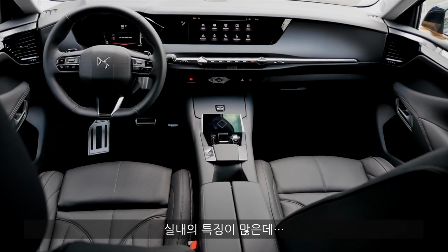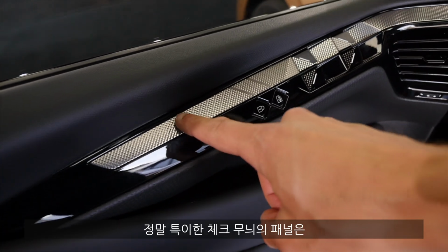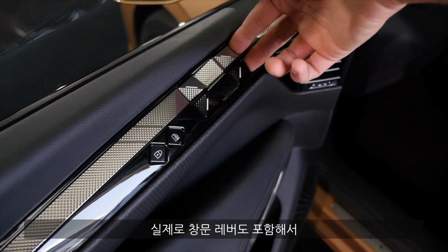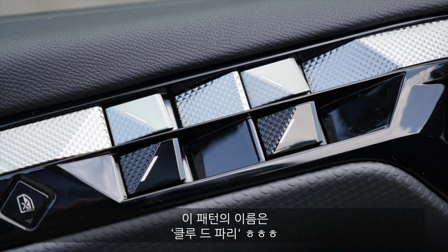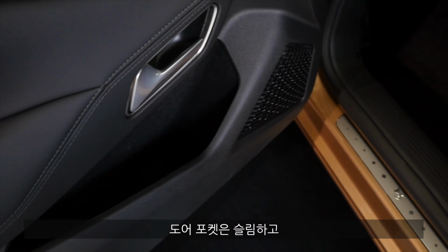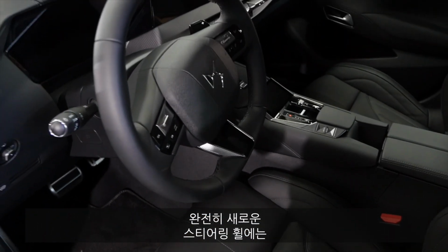The interior is where it gets really interesting, with a soft touch at the inside of the doors, and then the special jacket elements here. The window levers are basically inside this decor element. It's very interesting, and they call this structure here Clou de Paris. That's quite lovely. Slim door pockets right there, then a DS entry badge and a completely new steering wheel.